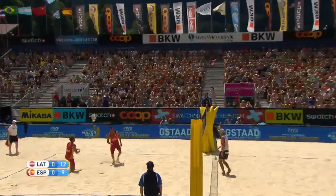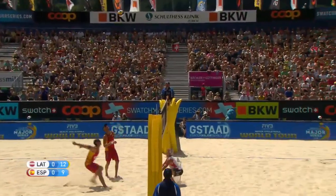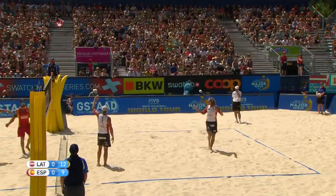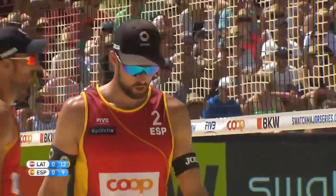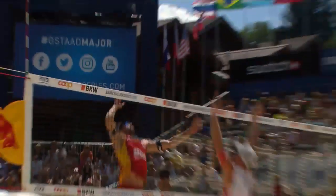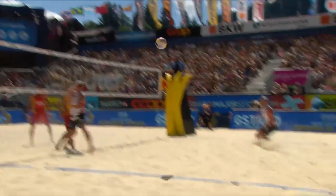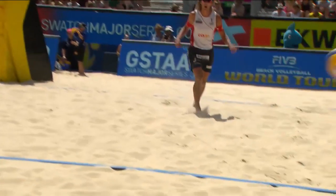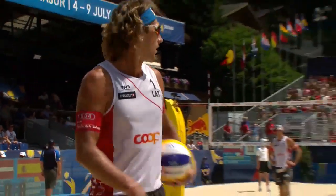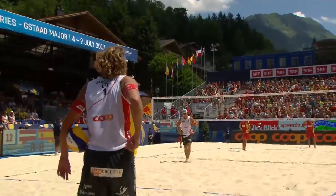Samoilovs with service here. 12-9, the advantage for Latvia against Spain in the first set. Good shot. Oh, that ball is going to be challenged right there. The line judge is calling that ball in, and Samoilovs and Smedins believe that it is out. It's going to be very close here. It's very difficult to tell in real time.